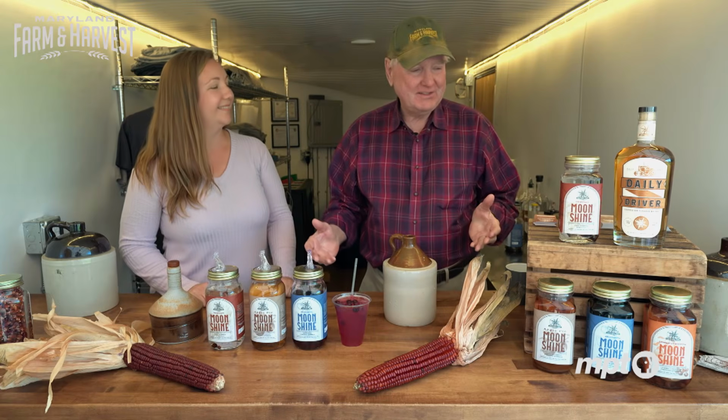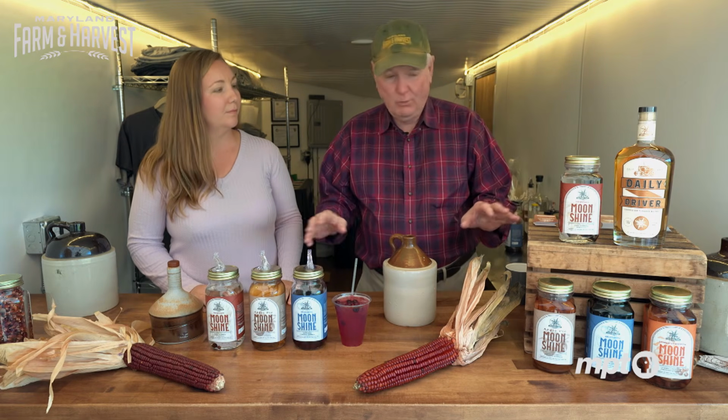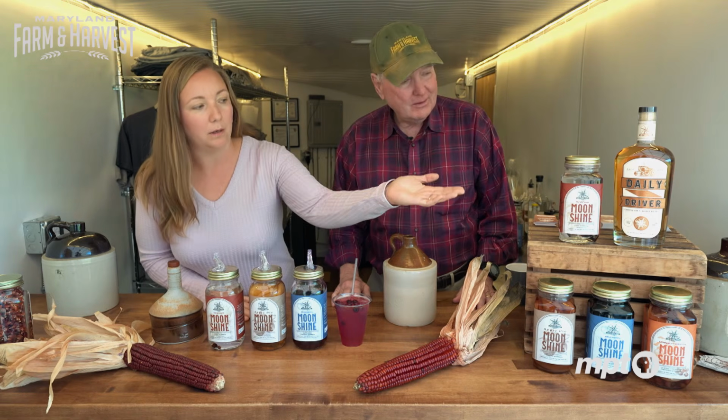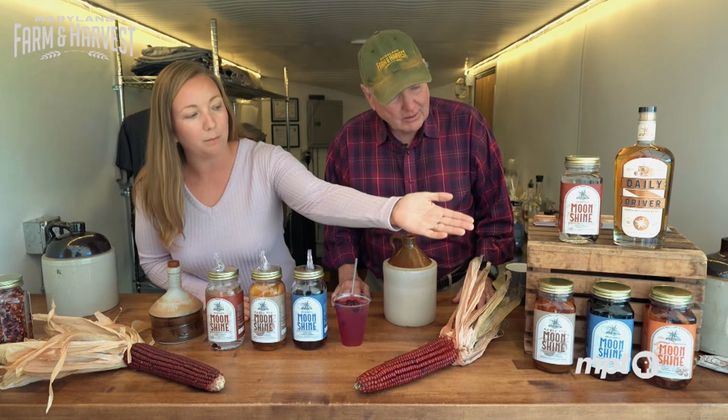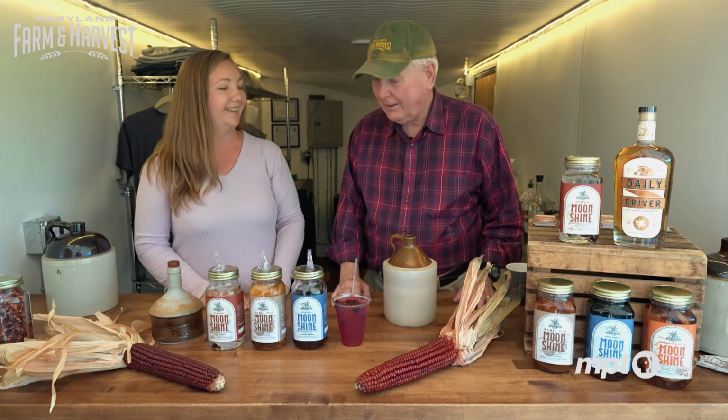Natalie, this is such a great setup you've got here in the back of your trailer. Look at all the merchandise and stuff you got. What do you got to drink here? We do our 4 main moonshines, which are the red corn moonshine, apple pie, blueberry, orange cranberry, and our aged Daily Driver whiskey. Oh man, I gotta try some of these.